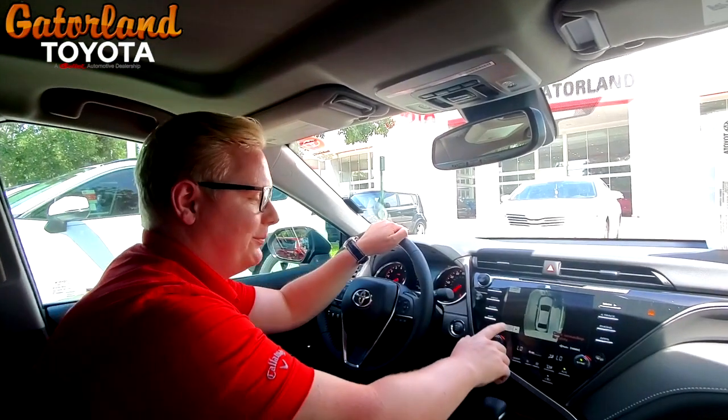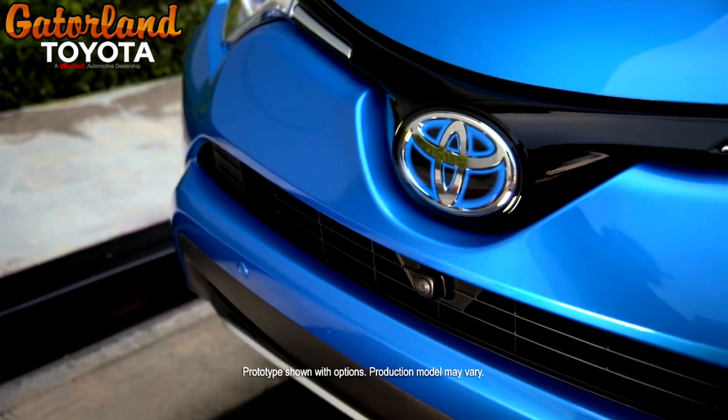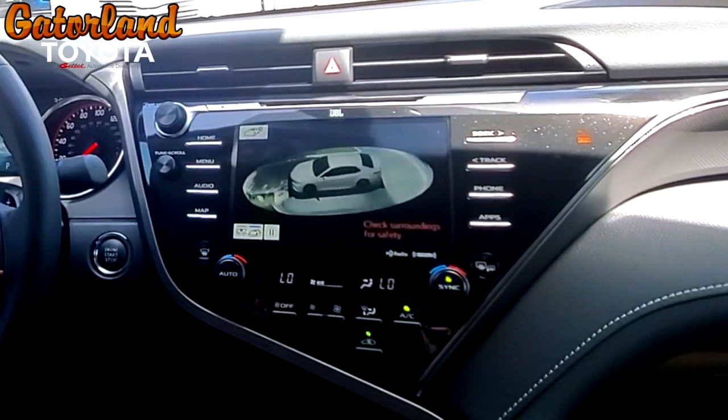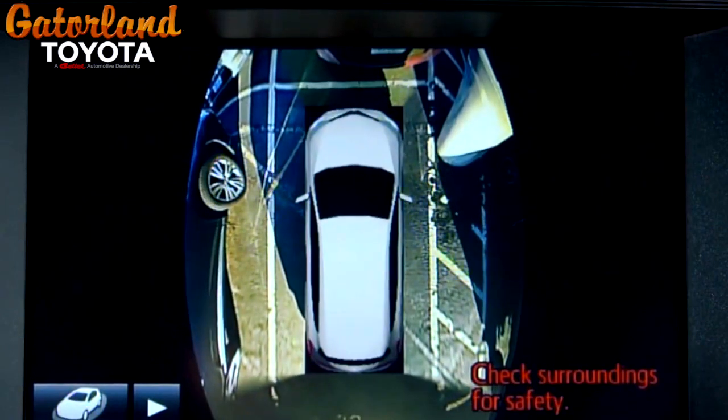The Bird's Eye View with Perimeter Scan utilizes 4 cameras, one in the front, one in the back, and one on each side mirror. Using those 4 cameras, it creates a seamless image in HD. That way you can see what's above you as well as what's next to you.